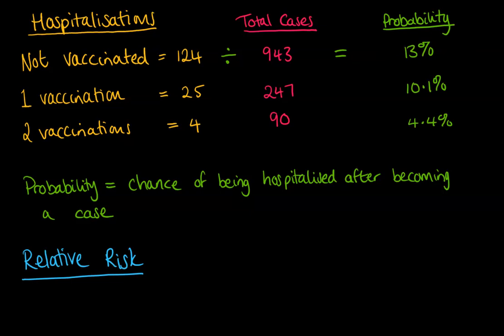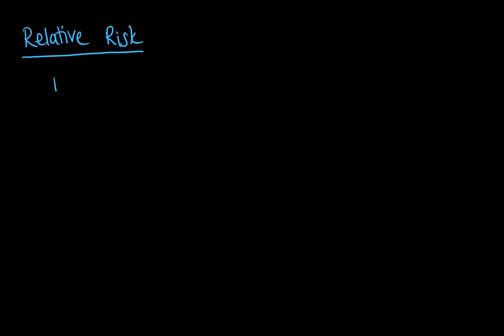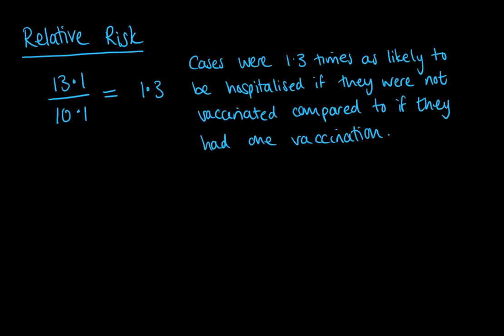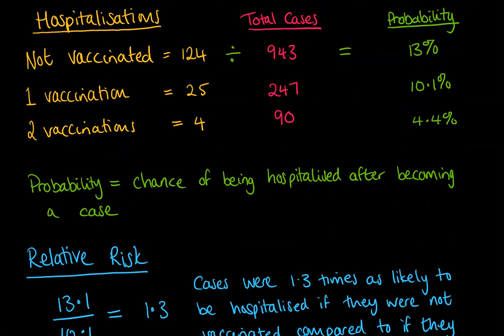Which leaves us with the relative risk calculation left to do. So we do this by dividing one chance by another. So we have the 13.1 divided by 10.1, which comes to 1.3, meaning that the cases in this Delta outbreak in New Zealand were 1.3 times as likely to be hospitalized if they were not vaccinated compared to if they had one vaccination. Now, for the comparison between the double vaccinated, we need this 4.4 and the 13%.